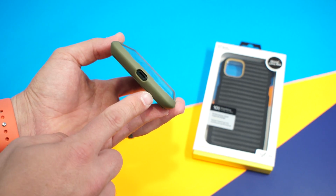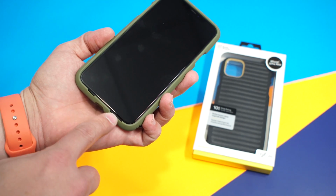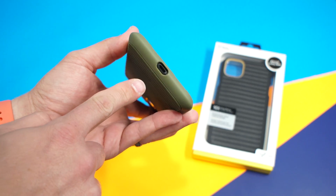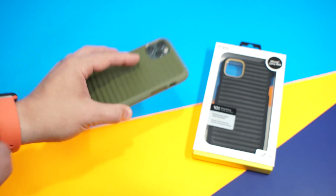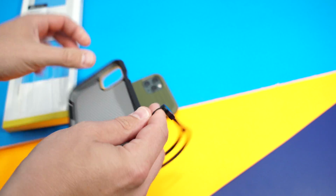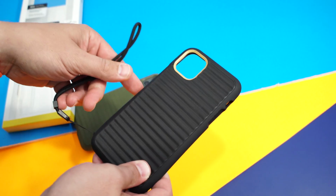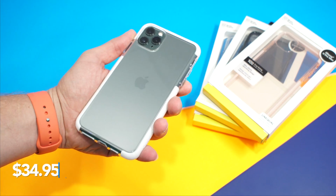Another cool thing at the bottom to prevent lint from getting into your speakers, this curls around and we have little openings for the speaker and microphone, and then a pretty wide opening for the lightning port. And then there's a lip so that when you put your phone down on a hard surface, it keeps your screen safe. This is rated for a 10-foot drop. You can use the optional band if you want an easy way to grip your phone, or you can easily remove that.